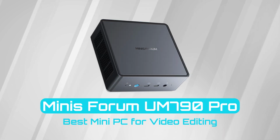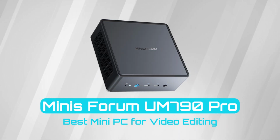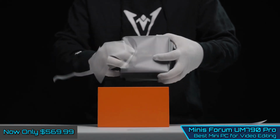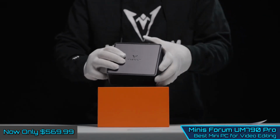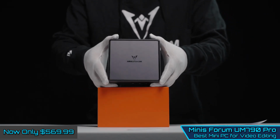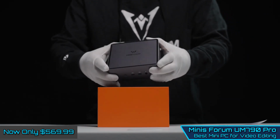Minisforum UM790 Pro, best mini PC for video editing. The Minisforum UM790 Pro impresses with its compact design and powerful performance. When it comes to video editing on a mini PC, it's important to choose a machine that is fully spec'd and ready to tackle even the most resource-hungry software.